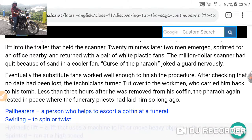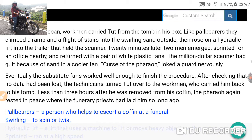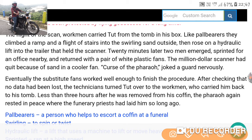We will be having some word meanings here. There are some new words. You can see that here is a word like pallbearers. Pallbearers means the people who carry a coffin. So the body of Pharaoh was taken out from the tomb as if he is taken to a funeral. Funeral means, you know, the last rites of a person, when a person dies. The coffin is carried by 6 people or 8 people or 4 people. So the persons who bear that coffin are called pallbearers in English.